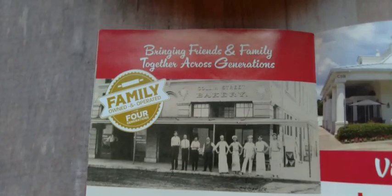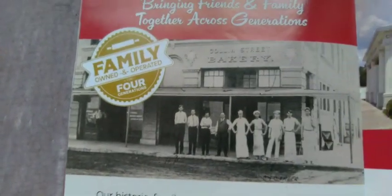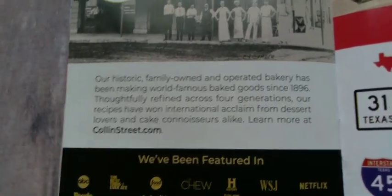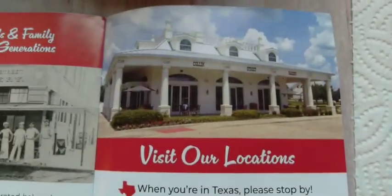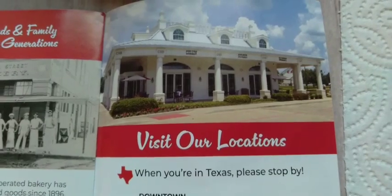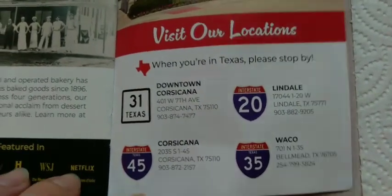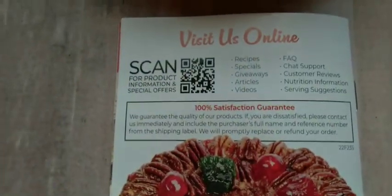A beautiful color page book with the story. Family owned and operated for 4 generations. Since 1896. The same recipe since 1896. And there's their locations. When you're in Texas, stop by. I probably will if I'm in that area. They have one in Lindale, Waco, Corsicana, and downtown Corsicana. I probably will next time I'm in Texas. They also have a website.